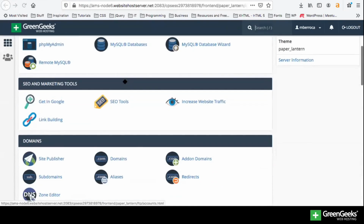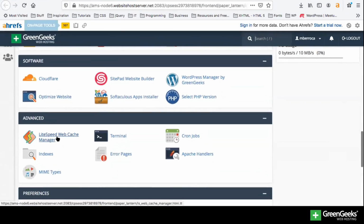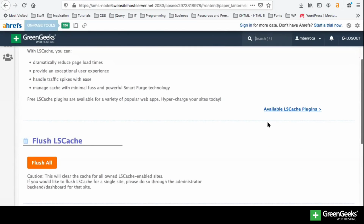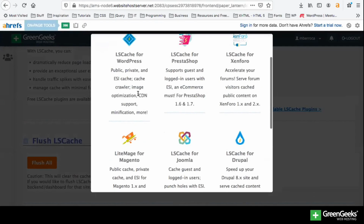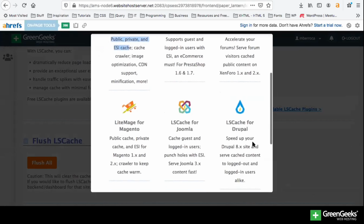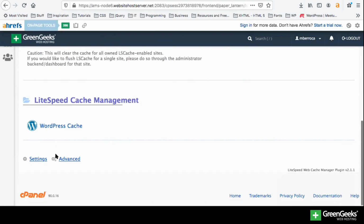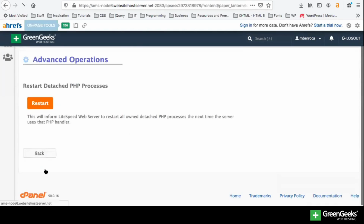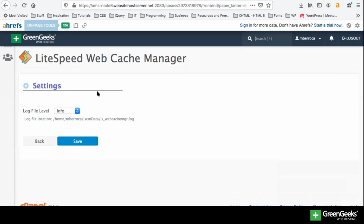So if you scroll all the way down here, you're going to have the option, where is it? It's going to be here on the advanced. You click on this, and it's going to inspect it and tell you what this cache is good for. In this case, we're interested in WordPress, but if you have other CMS such as Joomla and Drupal, you can definitely do that. So we have this little tool here. No, I want to go back. Sorry, wrong button. I scroll all the way down, and let me see where that setting is.